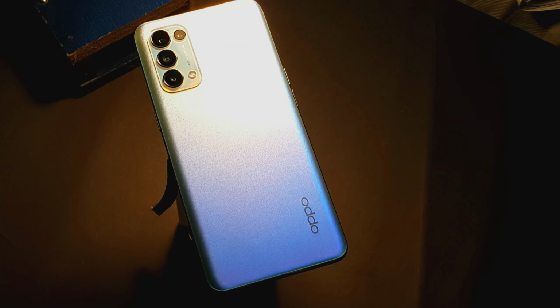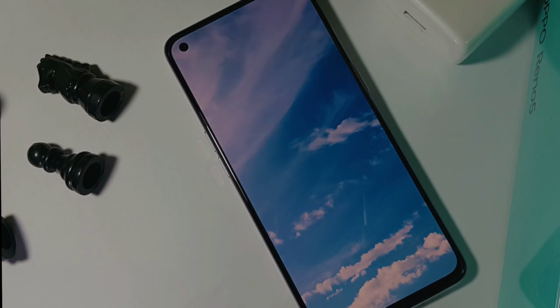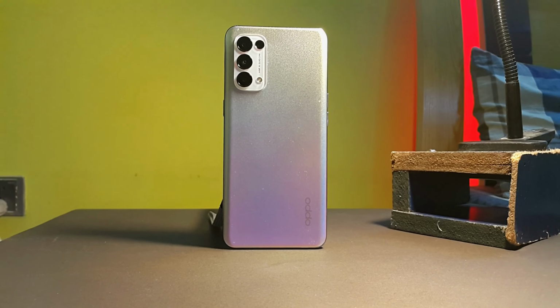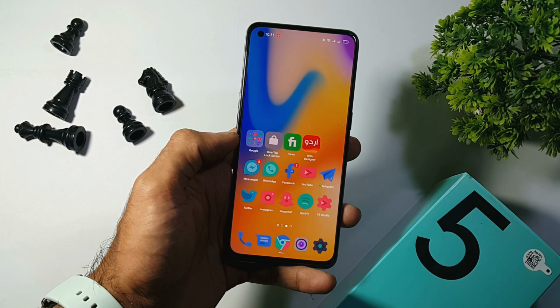So I have been a Samsung Xiaomi user on and off, but recently I decided to change the trend and went on to pick the Oppo Reno 5, after all the hype and appreciation it got all over. And I must say it is the best Reno device Oppo have produced.